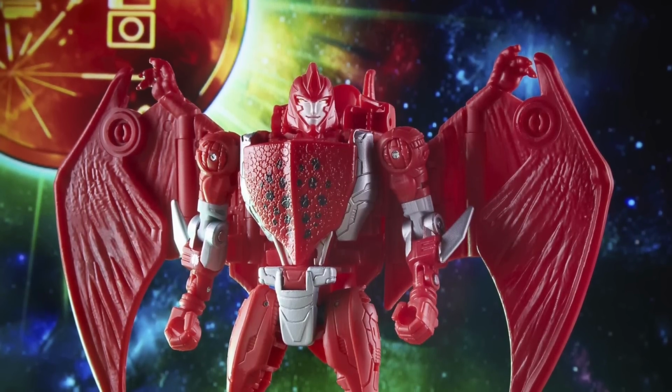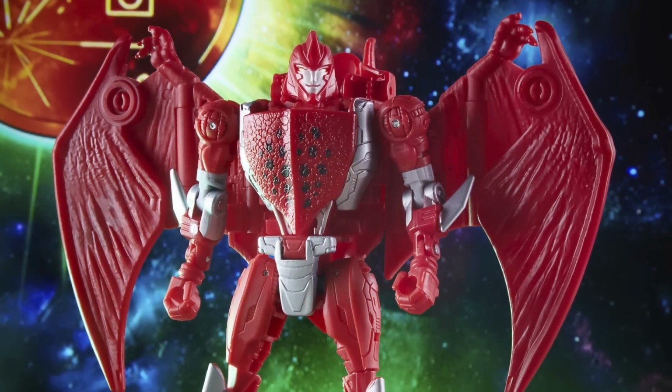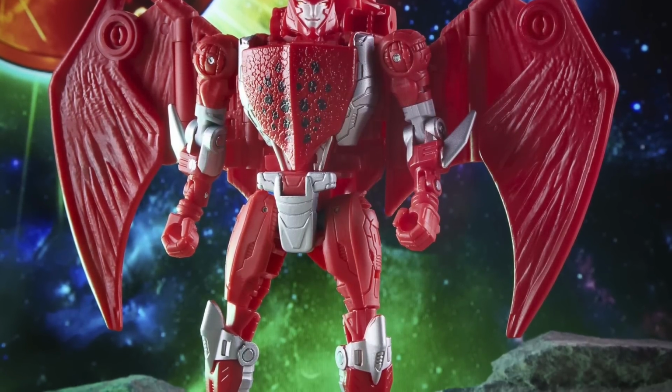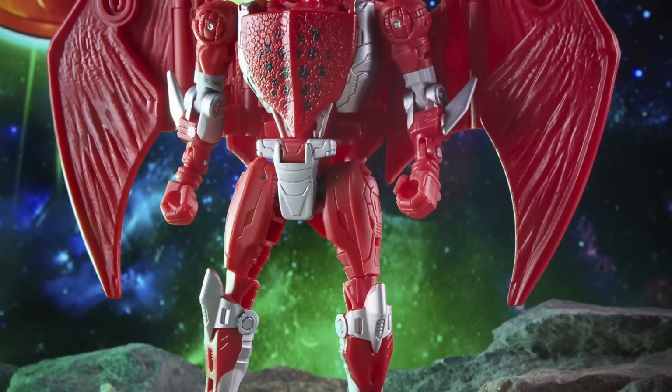Now much like the rumour suggested, it does appear as though he is an incredibly heavy retool of Air Razor. They do appear to be using the same engineering, but all of the components for the most part, besides the shins and maybe the thighs, do appear to be a brand new sculpt, and I just think he looks excellent.